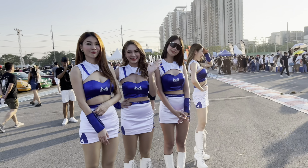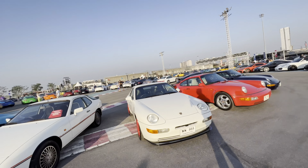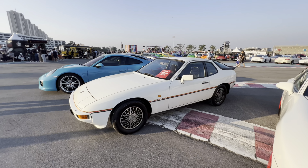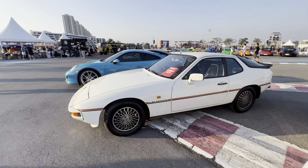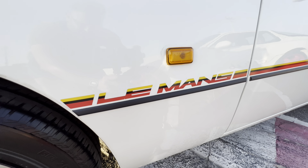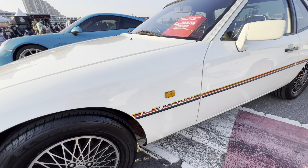The sun is finally going down, and yes, the announcer is screaming as always. We've got to check this out. We've got an early Porsche 924. This is late 70s, early 80s, but I've never seen this Le Mans model before. These were 4 cylinders, and this really helped save Porsche at a time when they were struggling.